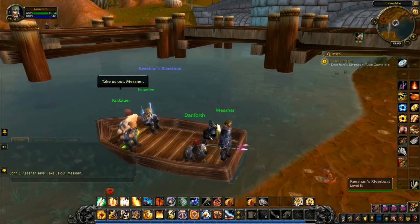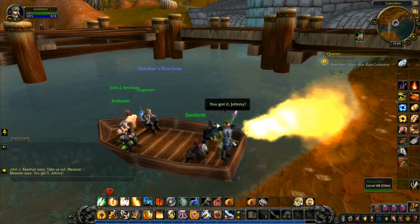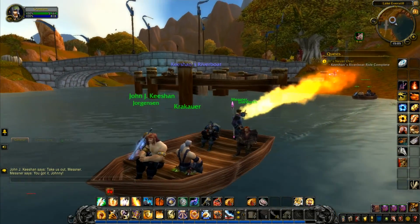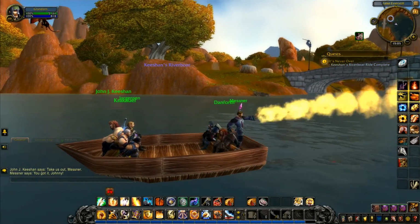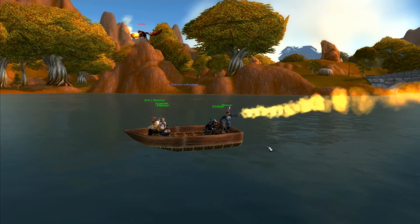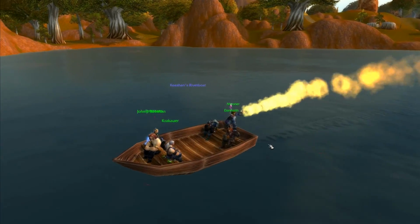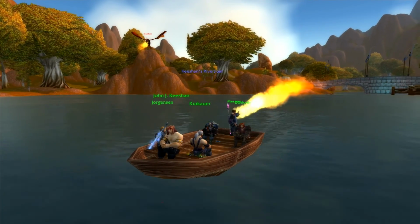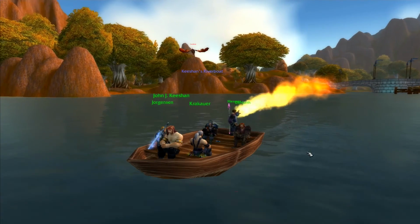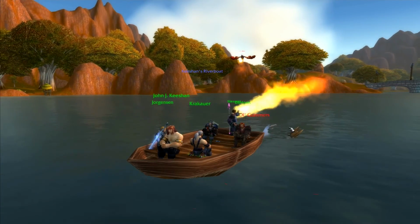Keeshan's Riverboat. Take us out, Messner. Well, come on, Messner, do your stuff. You got it, Johnny. Okay, that is a very cool way of sailing around a lake. You know what? We're doing it like this. There we go. Danforth, Krakauer, John J. Keeshan, Jorgensen, Grundorn, and Messner. Don't forget Messner. Okay. This is actually very awesome.